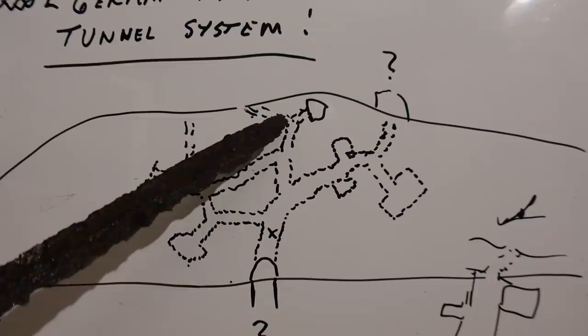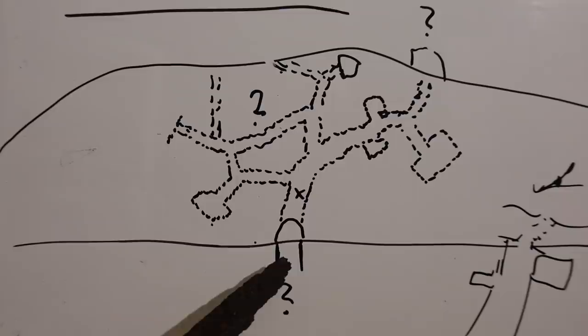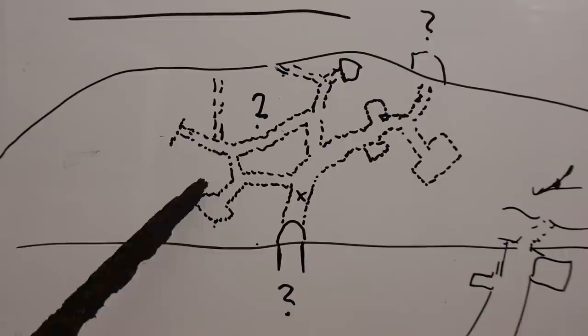But I'm wondering, what did they do there? Did they have it just as a passage to go to different locations? Was it a storage? Did they sleep in here? Was there munition in here? I don't know. Some of it actually looks like it's not finished. And as you can see, there's something very special going on here. And what is that all about? This is a true mystery tunnel system.